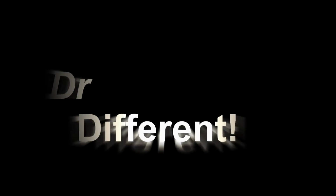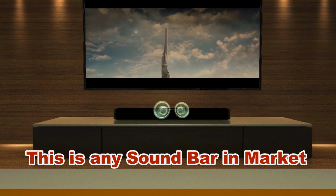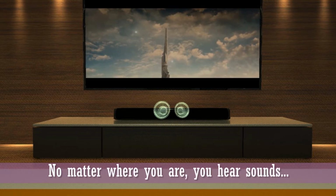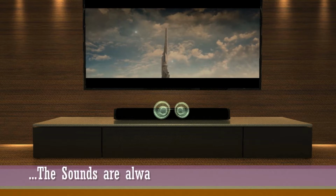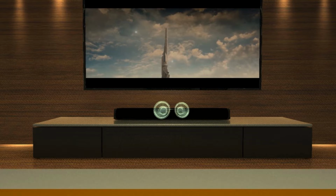How is One Bar different? The answer is that it's very different, dramatically different. Take any soundbar on the market. When you listen to a standard one, the sounds appear to come from the soundbar. If you listen carefully, then you'll find that sounds only come from 2 closely spaced speakers mounted inside. The sounds are always attached to the soundbar. Always attached.